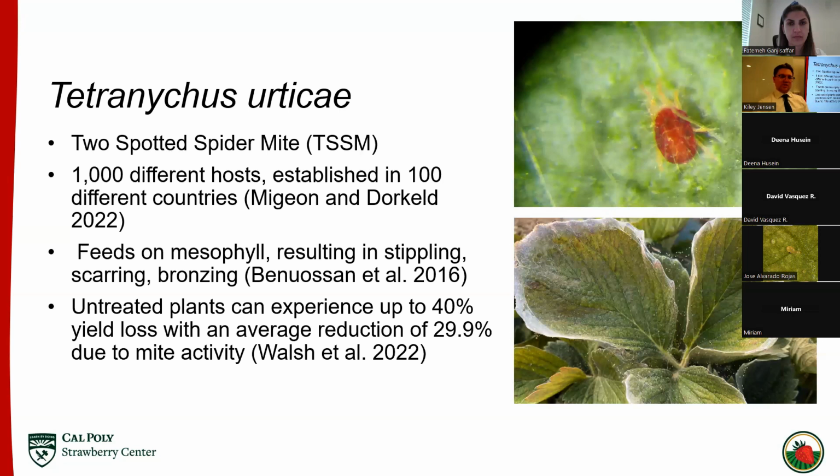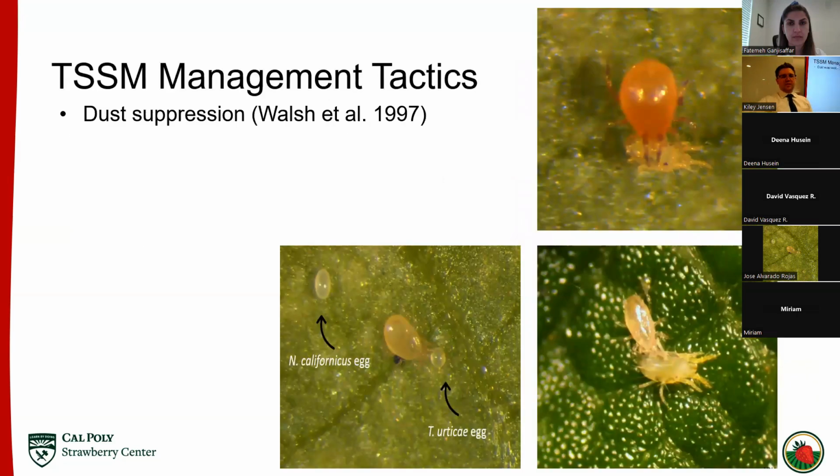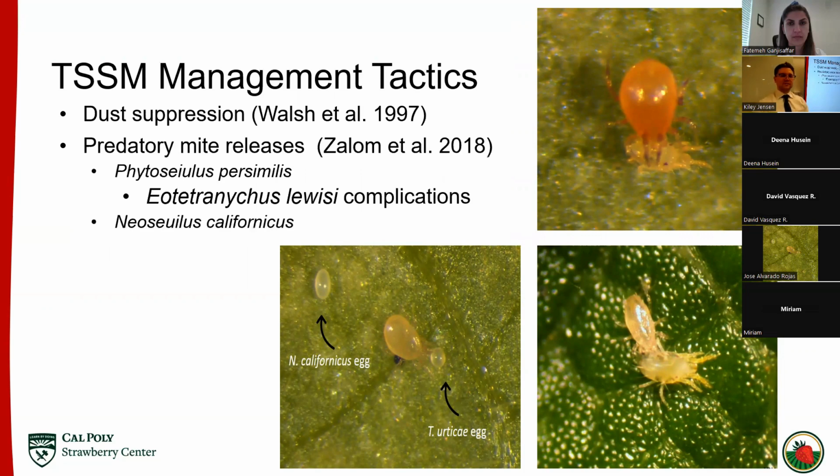And this, again, ultimately results in reduced vigor, plant yield, and fruit size. Some of the ways that we have to manage the two-spotted spider mite in agricultural systems include dust suppression. This is typically just mounting a water tank of some sort on the back of a tractor or on a truck, and they literally just dump water on the drive rows of their farms. One of the ways that mites can disseminate in fields is on dust particles, and this hinders that capacity. And augmentative biological control is also very popular with the release of several predatory mite species.